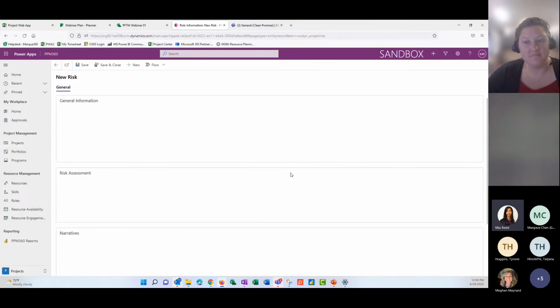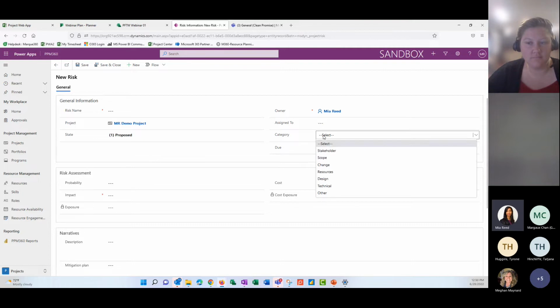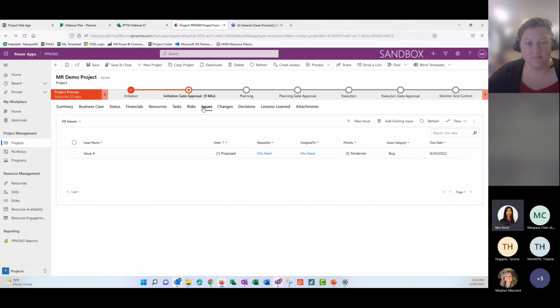I won't ask you to watch me sit here and fill out the whole form, but just note that there's different information that we can fill in. If there's anything that you capture that we don't have here, that is something we would add in for you. Let's say that risk became an issue and maybe it impacts our schedule, what we would be able to do then is capture that and have a tracker for all of those things.